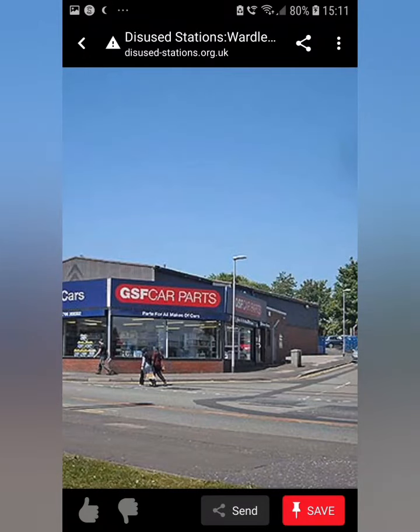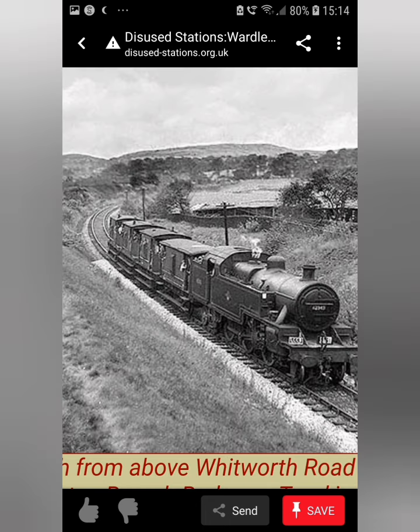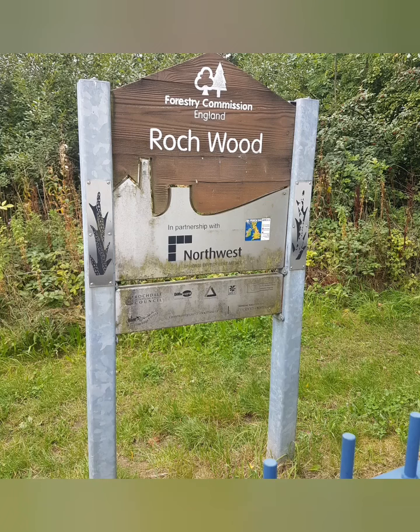So further up from this is what it looks like now on the main road, and this is what it used to look like as the train passed over the main road. And obviously you've seen this picture in this video already. And this is just a picture of the old train as it came to Rochdale, and this is Rochwood.